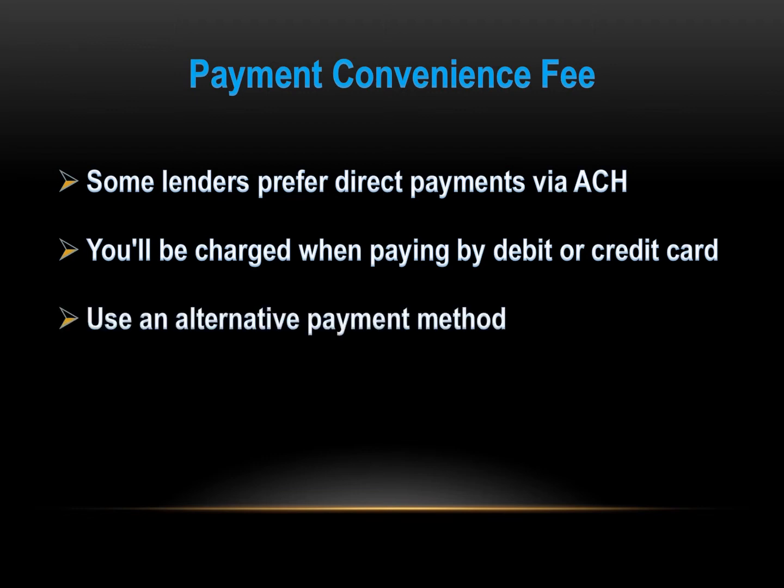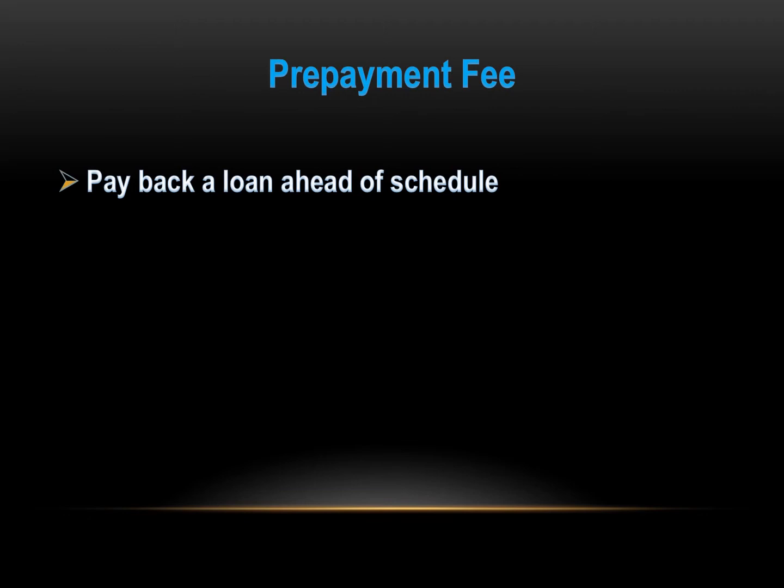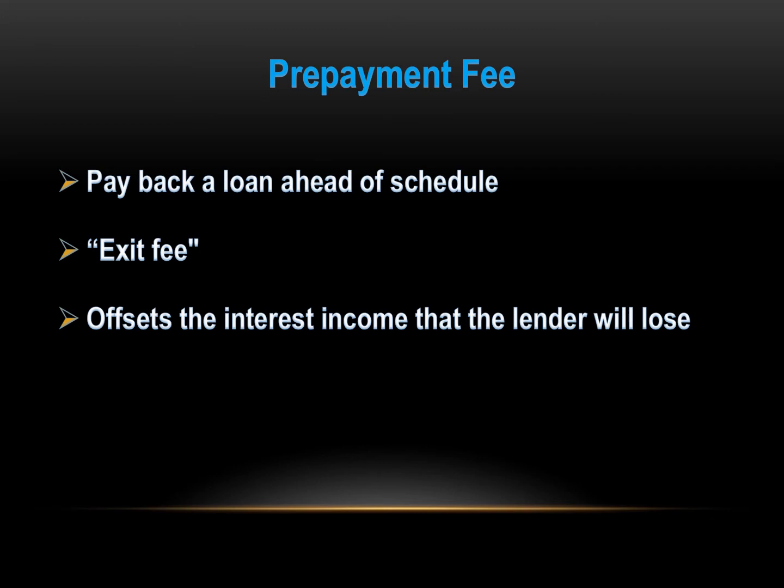Prepayment Fee. Lenders collect a prepayment fee when you pay back a loan ahead of schedule. That's right, paying off your loan early opens you to another charge, which some lenders also appropriately call an exit fee. From a financial point of view, an exit fee is a justified charge. This fee offsets the interest income that the lender will lose from the term of the loan that the borrower skips when he pays off the loan earlier. The lenders are merely trying to compensate their loss of income by collecting the prepayment fee.